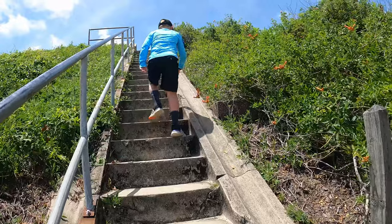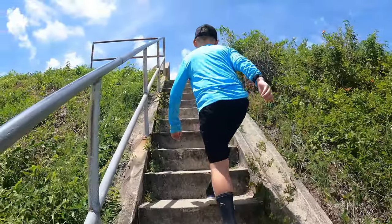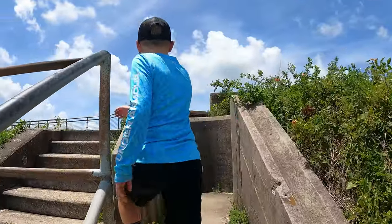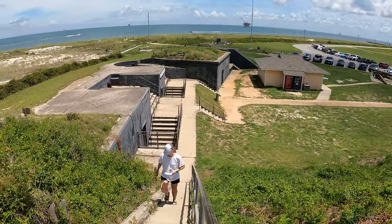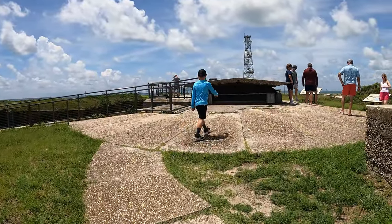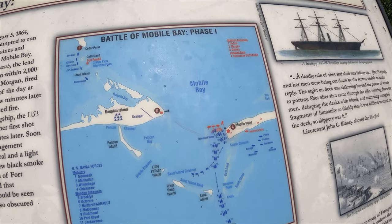Yeah. All right, now we're going up some steps. I imagine we'll get the best look from up here. Best view from it all. So it looks like you can spend hours here just looking at stuff. Maybe even spend days exploring everything. That's right, so we're at the top. Let's enjoy this.